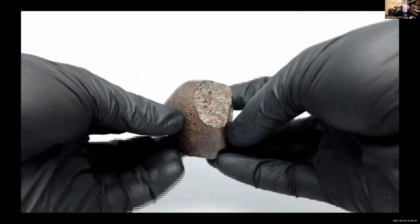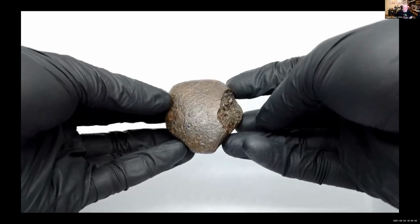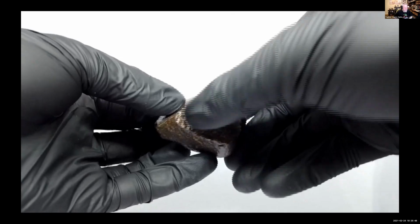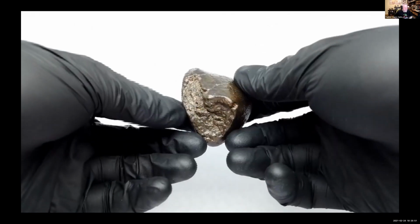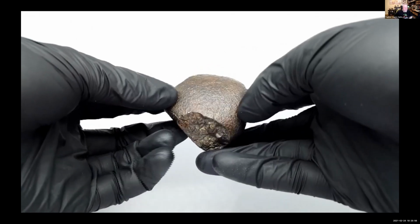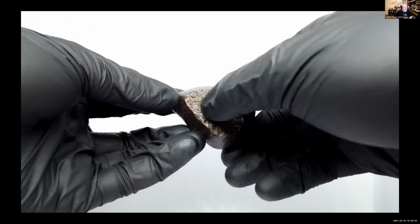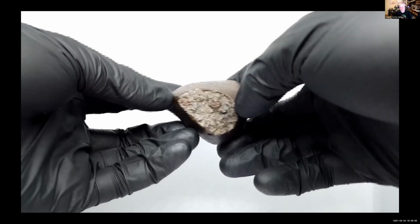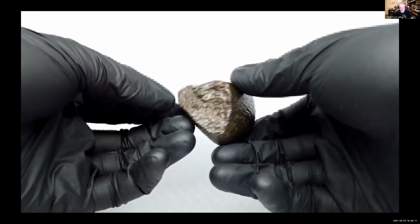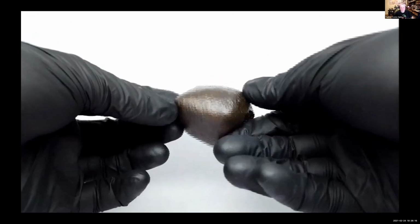But it's also very frustrating because you have the impression that there is something missing here, and the same here. And actually, this is the case, because as you can see, there is a secondary fusion crust right there and also there. That tells us that there was some fragmentation that occurred at probably very high altitudes, meaning that there was still time for the stone to melt and create a secondary fusion crust with no ablation. But it's a really interesting specimen, very nice. I really love it.